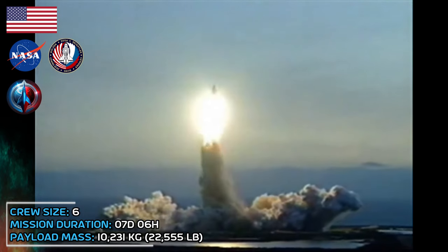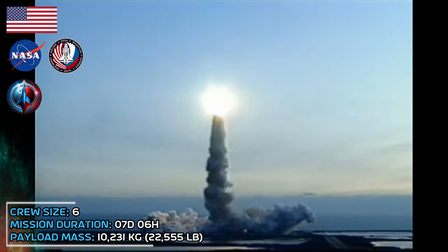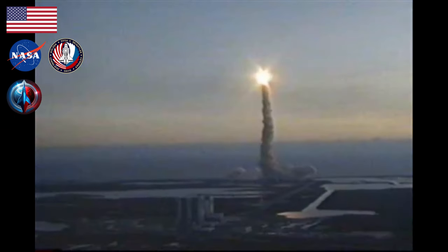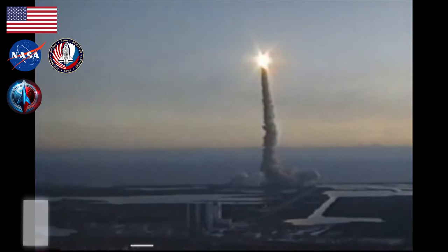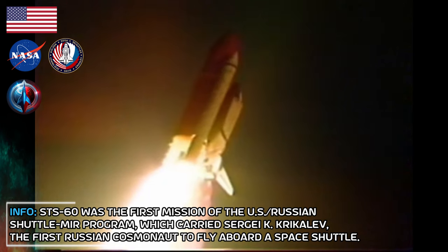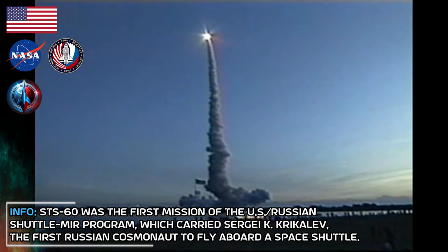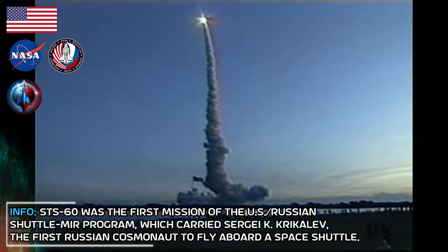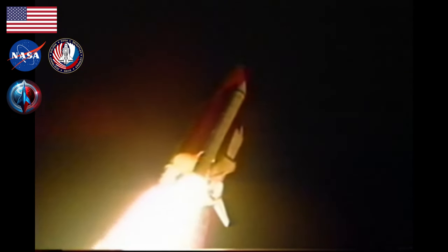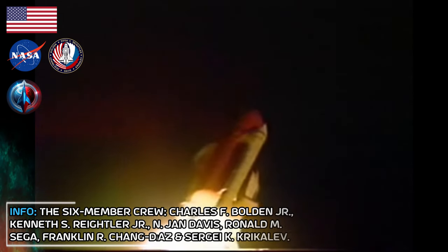Houston, Discovery, roll. Roger, roll, Discovery. Houston is now controlling. The roll maneuver is underway aboard the orbiter. Discovery is now in a head-down position, on course for a 57-degree, 190-nautical-mile orbit. Three engines aboard Discovery now throttling down as the orbiter prepares to pass through the area of maximum dynamic pressure on the vehicle in the lower atmosphere.